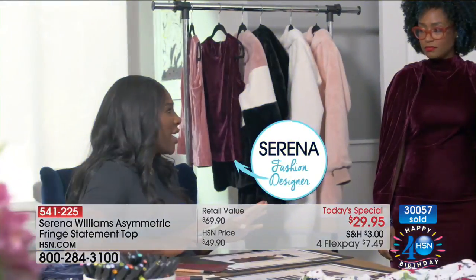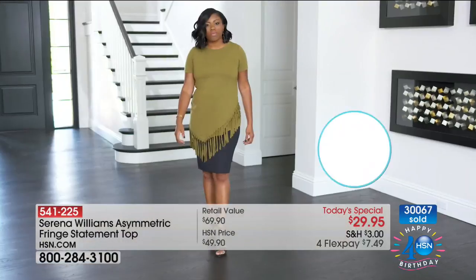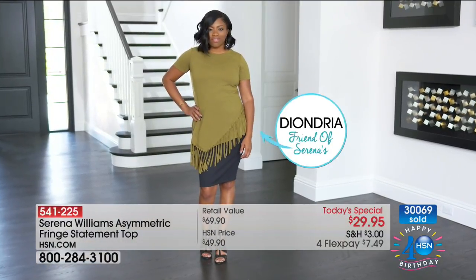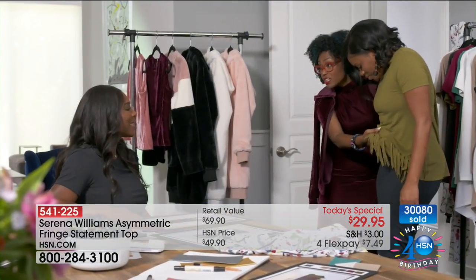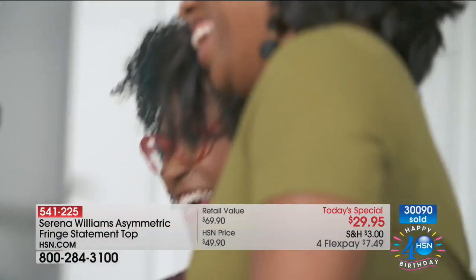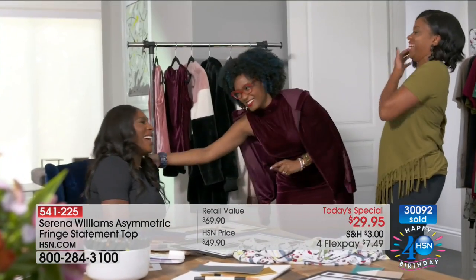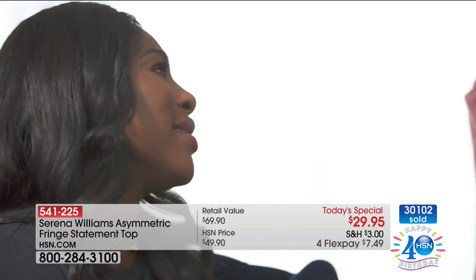We love our Today Special. It really goes with anything you want to wear. You can wear it to work, or if you are going out later, you can wear it out. Serena, I love that you did the high-waisted skirt. And with this right here, what does it do on the stomach? Oh, it tucks it in a little bit. I love when it hugs and tucks because it makes a big difference.